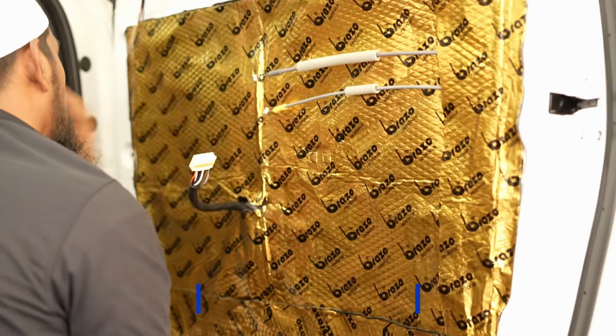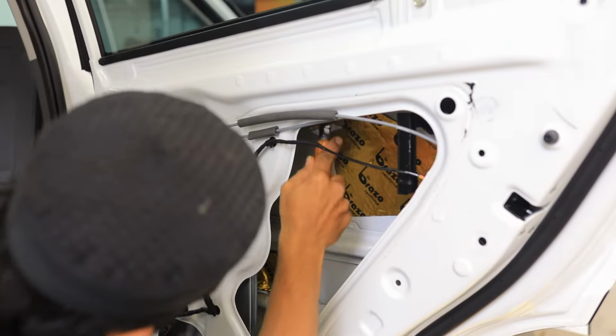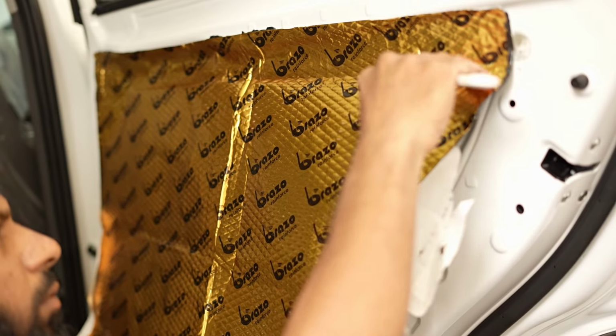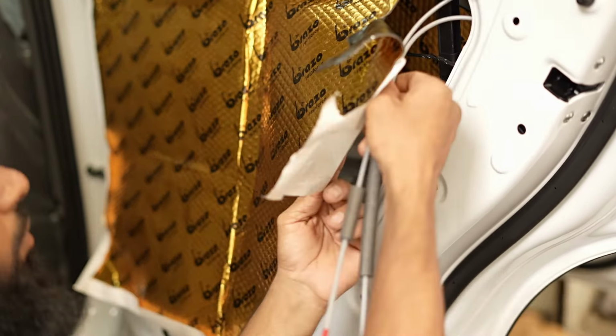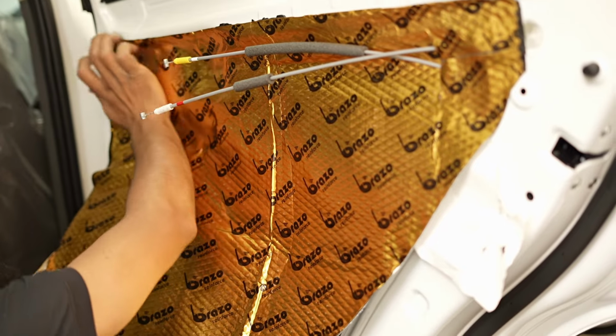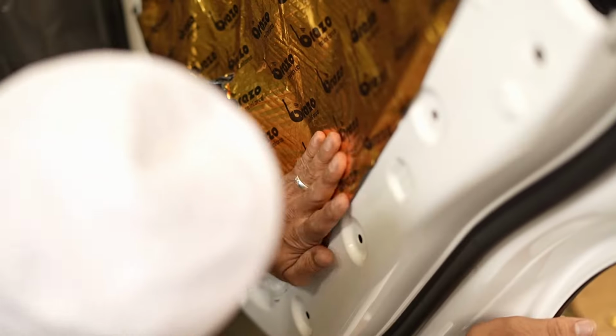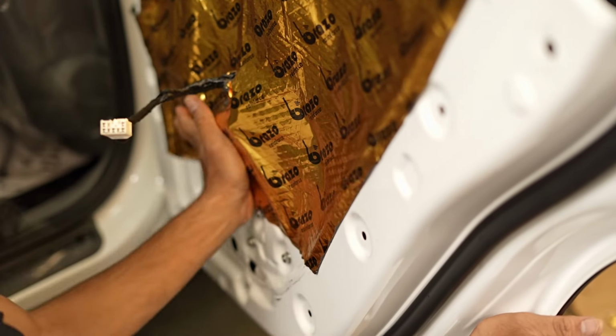First up, let's talk about door damping. This modification is designed to improve the car's acoustic environment by reducing road noise and vibrations. By adding damping material to the doors, we have significantly enhanced the overall cabin comfort, making each ride quieter and more enjoyable.